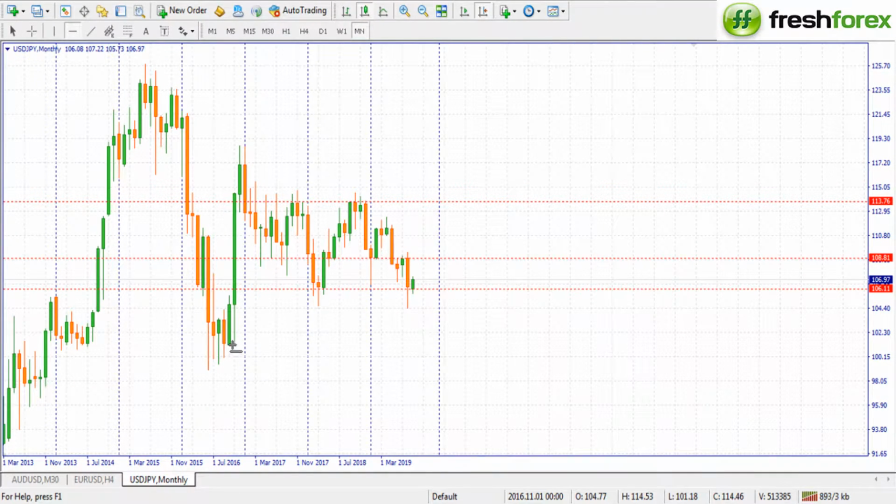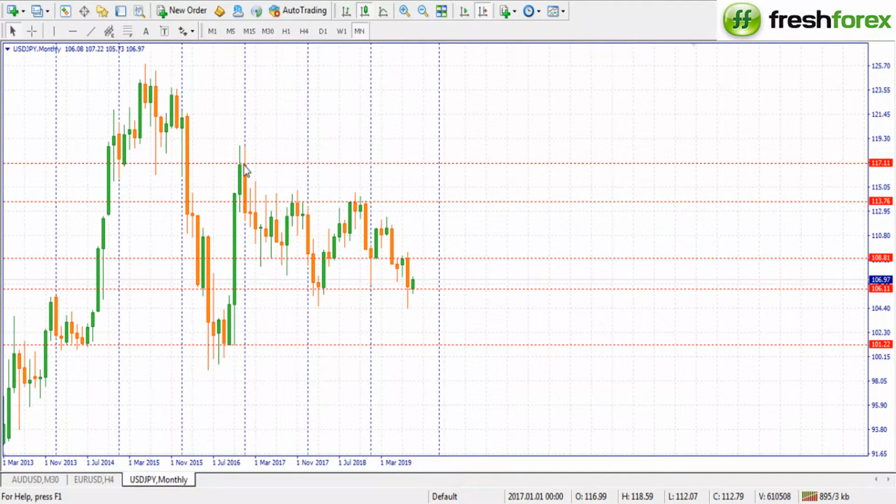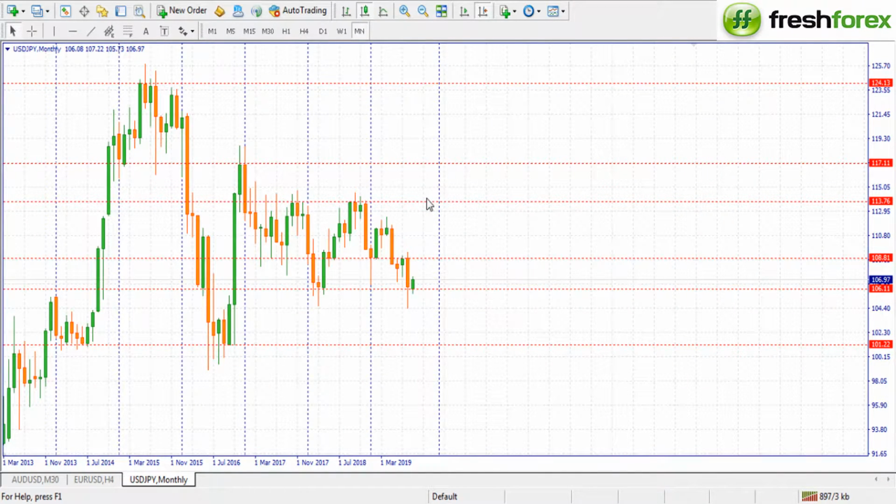The levels which I'm drawing currently are the levels where you're supposed to look on this chart. Either price should bounce off from those levels so that we pick a trade, or it should break out of those places.